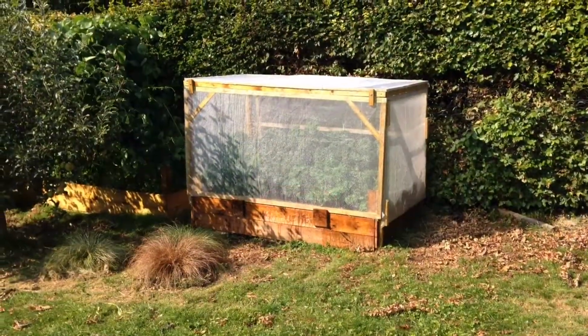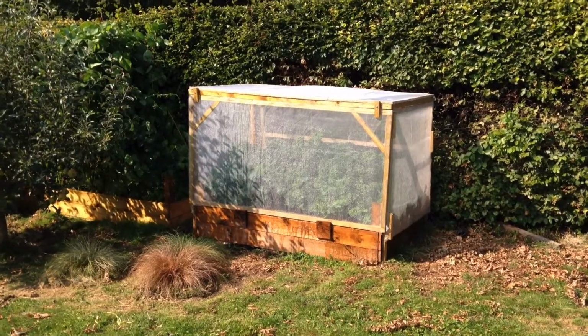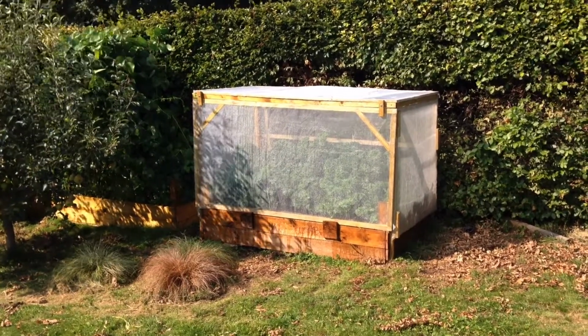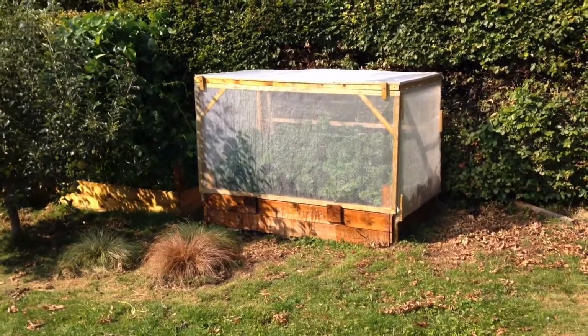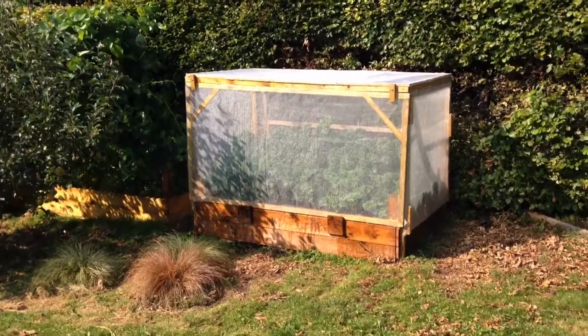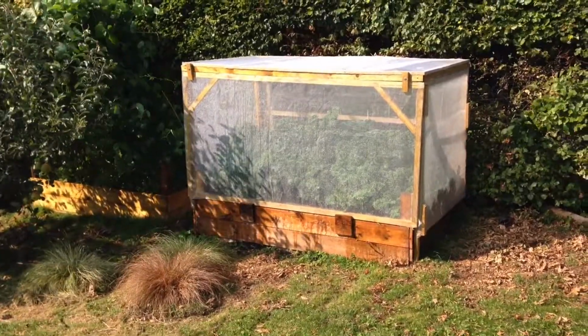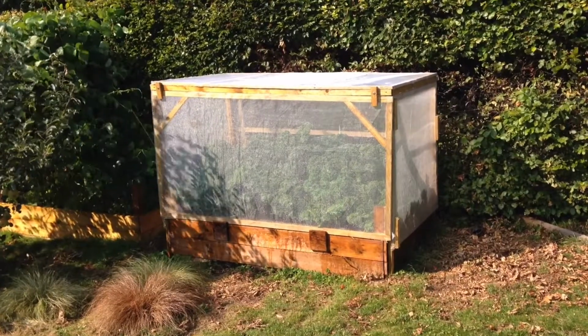It has to be said, our prototype netting frame that I'd kind of given up on was actually very effective. That has really stopped pretty much 99% of all known bugs getting in there. So, yeah, maybe the jury's still out on that. I don't know.